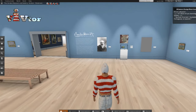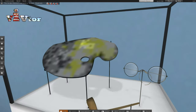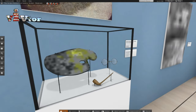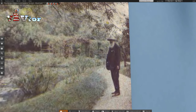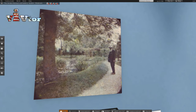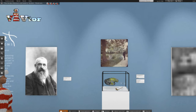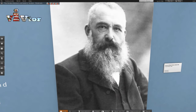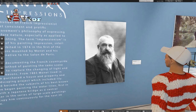I think this is Claude Monet himself. Only in Second Life. There's an actual photo, I think. See, this water lilies was on his property. It's kind of cool. Interesting how his mustache is still dark.